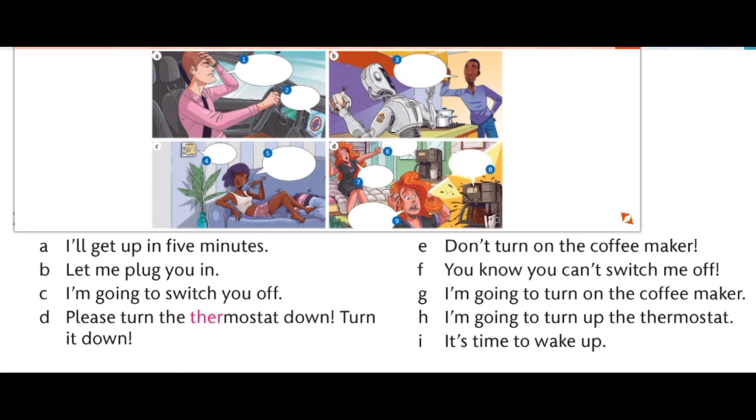In letter B, conversation, we have the robot with the guy. What does the guy say? Let me plug you in, letter B, right? In picture letter C, we're going to check numbers 4 and 5. The machine says, I'm going to turn up the thermostat. And the girl answers, please turn the thermostat down. Turn it down, you see? And the last one, letter D.